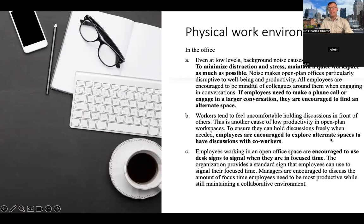And then the third piece of this, which is a little bit different, is that if you're in an open office space, the organization should develop a desk sign or some sort of signal that the employee can use when they're in focus time. I like the idea of it being standardized, because if it's not standardized, then it's one individual saying, look, I'm really trying to focus, and they make their own sign, they may come across as being perceived as uncollaborative or whatnot. So having the organization develop something that can be a signal can be really, really effective.